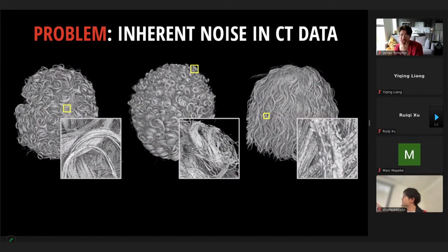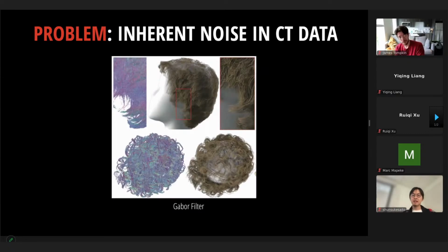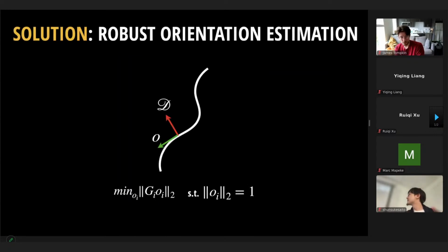We find that from a coarse look, it looks pretty nice. But if you zoom in, there is a lot of noise. It's basically inherent noise in a CT scanner because of vibration, and also the reconstruction algorithm in CT has some sensitivity to noise. So you can't fully resolve the strand-to-strand level reconstruction. In fact, the more classical Gabor filter to extract the orientation field doesn't work for CT data.